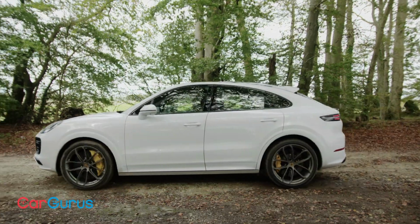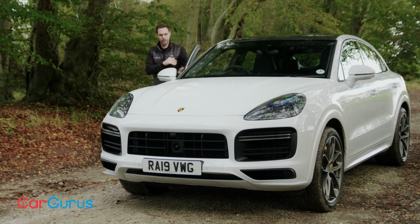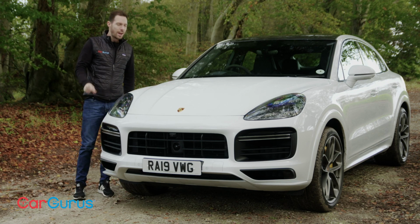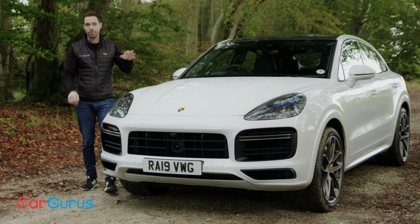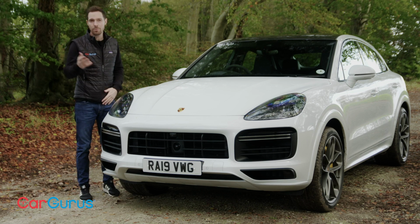So if the Cayenne Coupe doesn't drive any differently to the Cayenne, why would you pay the extra £3,000 to have it? Well, because you like the way it looks. It really is as simple as that. These cars trade on their desirability. That's why people like them. And for lots of people, the Coupe will be the most desirable model.